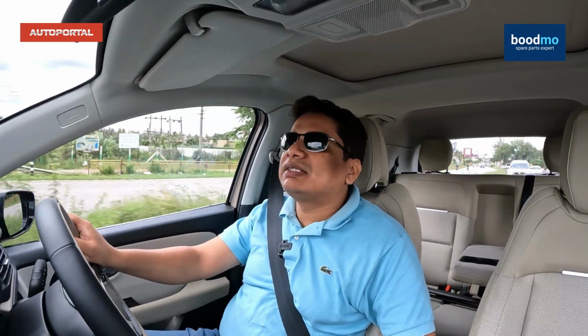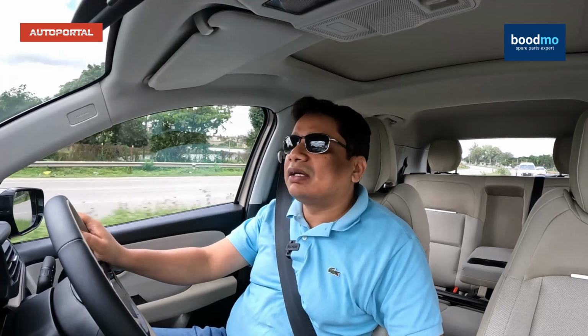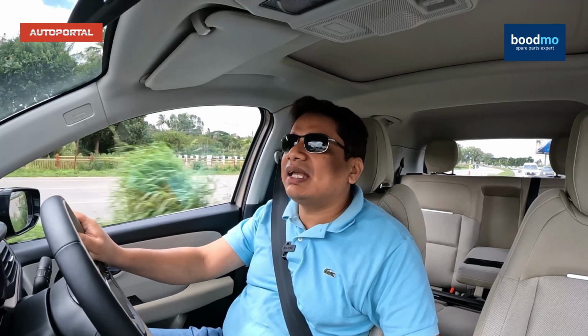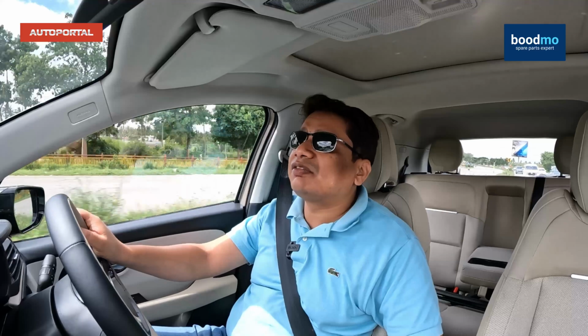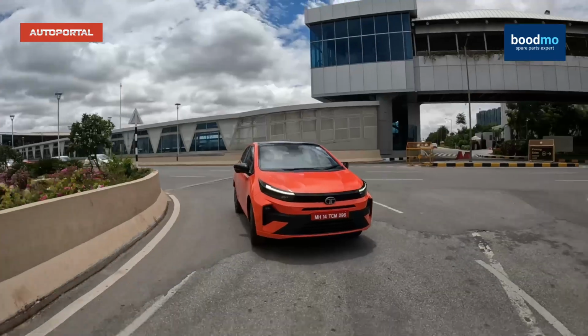So drivetrain wise, the car falls back. Dynamically, it's the better car of the lot. It's the best car in the segment dynamically: comfort wise, dynamics wise, steering wheel input wise, but just the engine department is lacking on this car. Maybe if you drive the diesel, we might have a different opinion. Anyways, I'll give it a respectable score of 7 out of 10. It's not all bad, but when you compare it with its rivals, it does fall short.